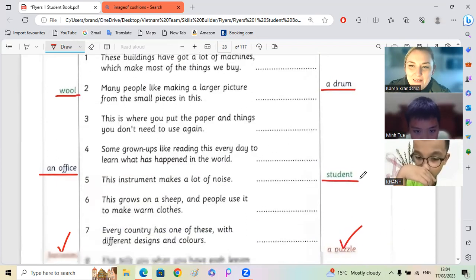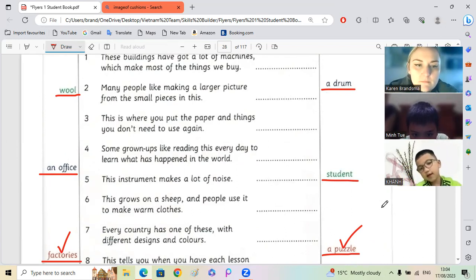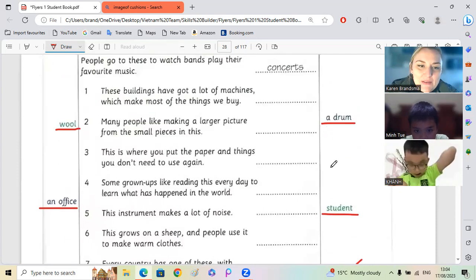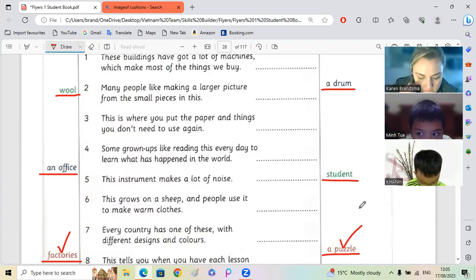Number four, Khan. Some grown-ups like reading this every day to learn what happened in the world. A newspaper. Yay. Okay. Mintu, number five. This instrument makes a lot of noise. Boom, boom, boom. A drum. Good.